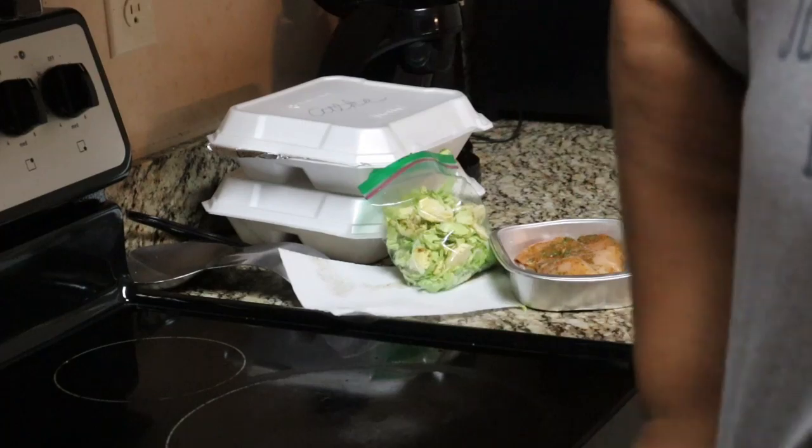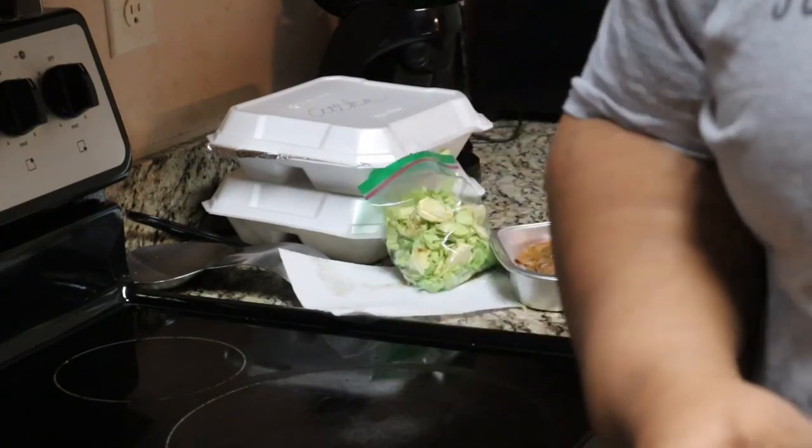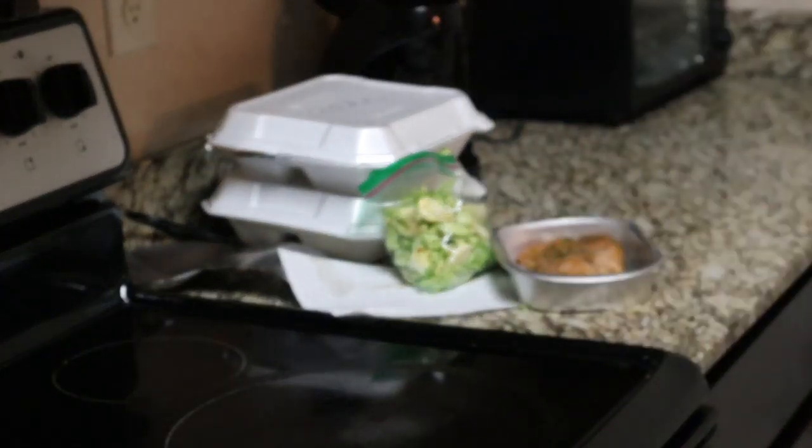Y'all, I done popped my wig off. I just got home from work. Oh, well, I still got the mask on. That's how you know I just got home from work. I still have my mask on. Sorry if y'all couldn't really tell what I was saying.